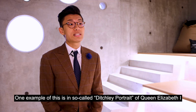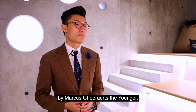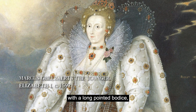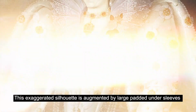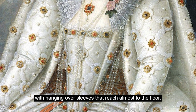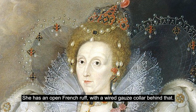So one example of this is in the so-called Ditchley Portrait of Queen Elizabeth I by Marcus Gheeraerts the Younger. In this portrait, Elizabeth is wearing a white satin gown with a long pointed bodice, a skirt draped over a French farthingale. This exaggerated silhouette is augmented by large padded undersleeves with hanging over sleeves that reach almost to the floor. She has an open French ruff and a wired gauze collar behind that.